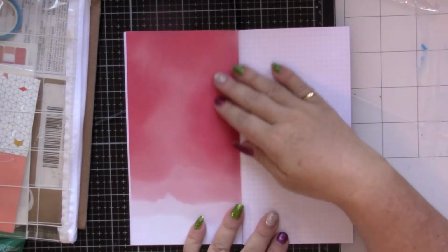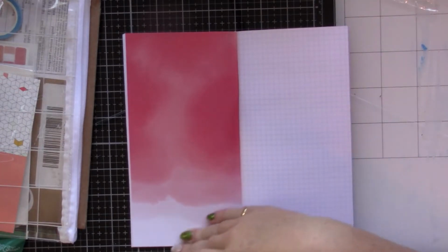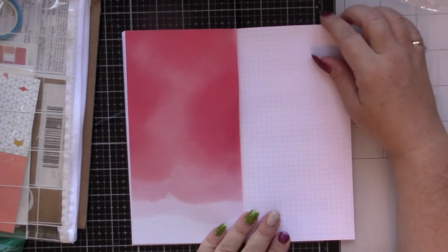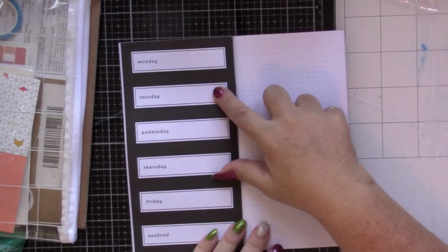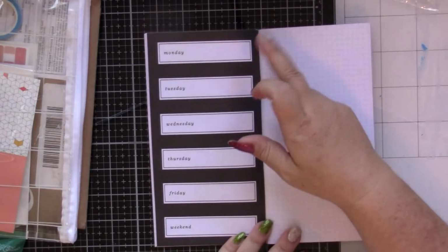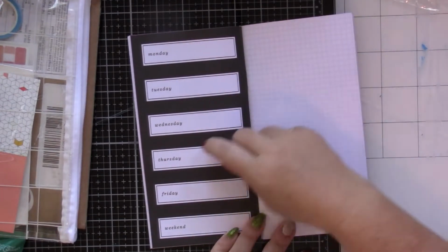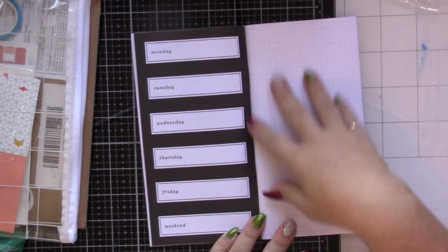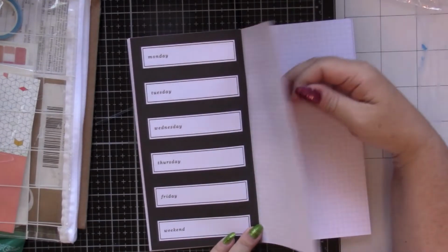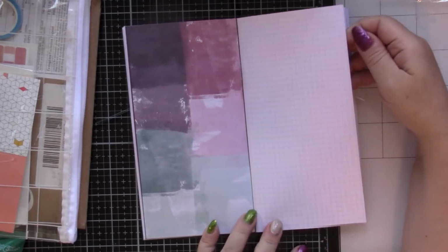Okay. Then we get this page with the gradient colors of, what do you want to call that? Kind of like sunset. We had a page similar to that in the last book. These are grids. This is Monday to the weekend. Could be useful if you're writing about a certain day, you could pick it out. If you're that type, you could write about the whole week here. And we've got a nice painty page effect there.